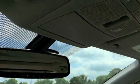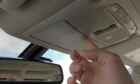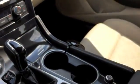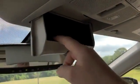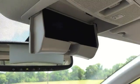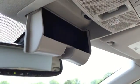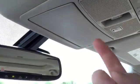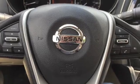One little nitpicky thing that I really don't like about the car is the sunglass holder. And as you can see, when I open it up, there goes my sunglasses. I wish this had more of a lip on it or something. It's also very hard to get my sunglasses to fold into the sunglass holder. And then once I open it, of course, it just falls out. So I wish that was a little different design there, Nissan. Anyway, let's go take a drive.